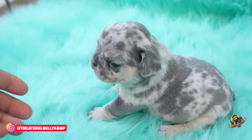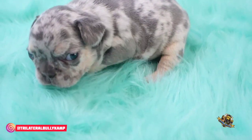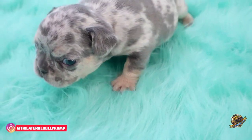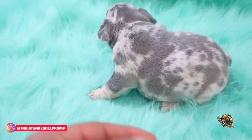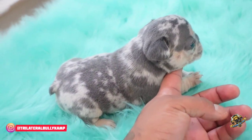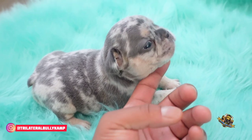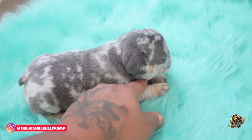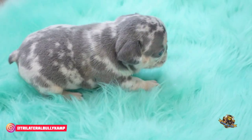Good muzzle. This is, like I said, guys, a top-notch, high-quality French Bulldog right here. He's very short and compact. I would say this is the most short and compact out of the litter so far. You know, they're only 4 weeks. A lot changes over time as far as height, size, and girth. But look at this dude, man. This is definitely a foundation stud right here, or a beautiful pet for your home.